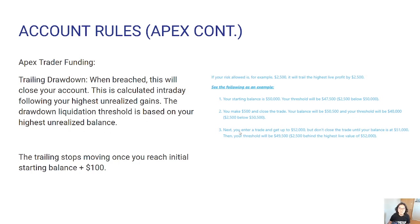So using this example on the right here, let's say that you have a $50,000 account. Your drawdown threshold is 47.5K, and that is because 2.5K is your drawdown for a 50K account. You make $500 and close the trade. Your new account balance is $50,500 and your drawdown threshold is $48,000. You find that by doing $2,500 below 50.5K.